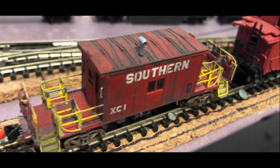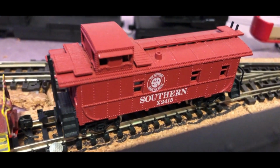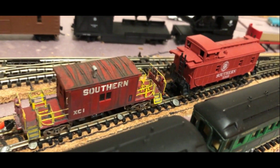Now we got my Southern Transfer caboose. You guys are familiar with that. I've got this new caboose I bought for $3 on eBay. I'm going to get that weathered up and get that on the rails, and I'll have two cabooses.